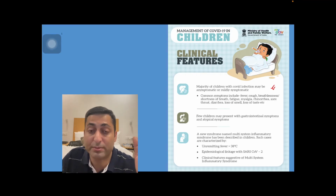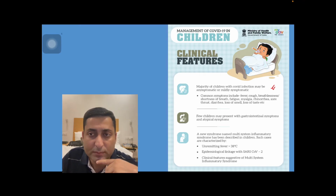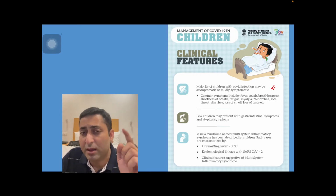The common symptoms which they have are fever, cough, breathlessness, shortness of breath, fatigue, myalgia, rhinorrhea, throat irritation, that means sore throat, diarrhea, loss of smell and loss of taste. Few children may present with gastrointestinal symptoms or atypical symptoms. A new syndrome has come, which is also known as multisystem inflammatory syndrome, which we will study later.